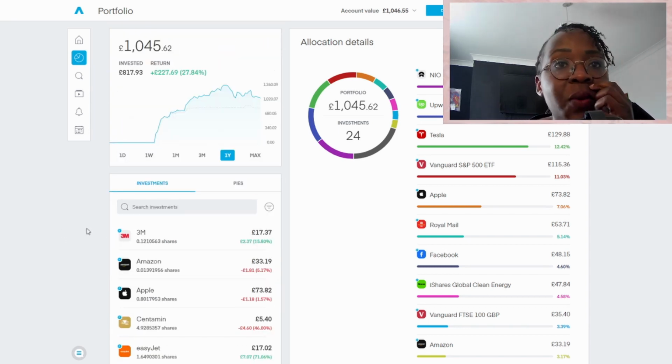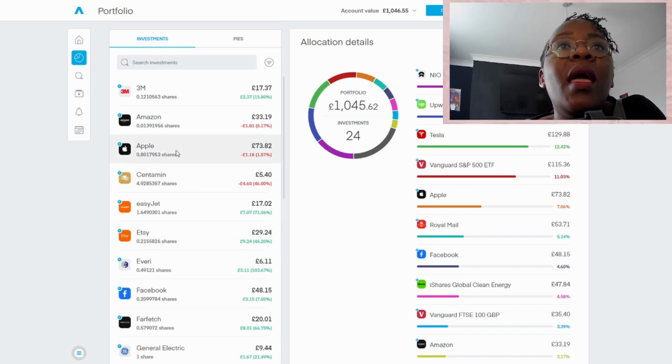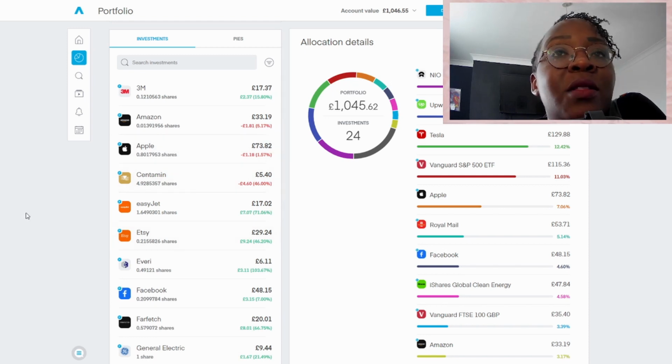So the first one is 3M, and I purchased 0.12 shares in 3M and it's up 15%. So it's made me an additional £2.37 and I'm happy about that.